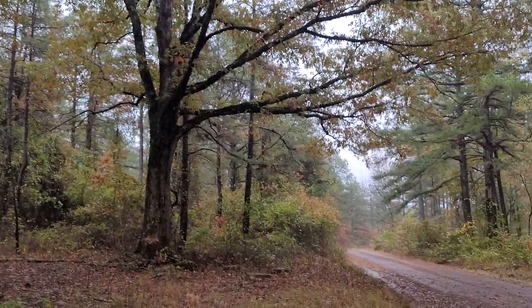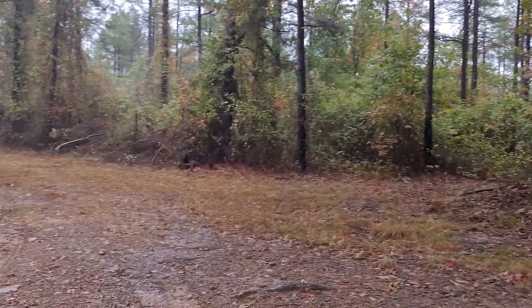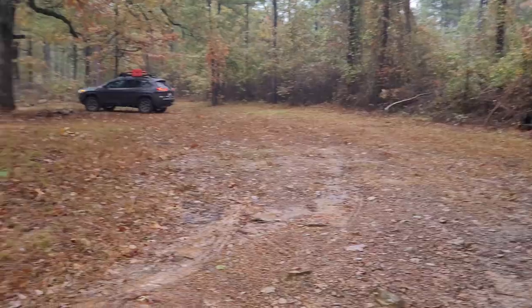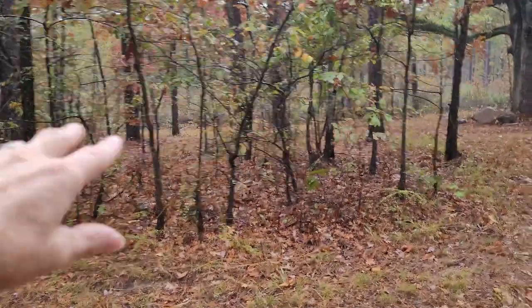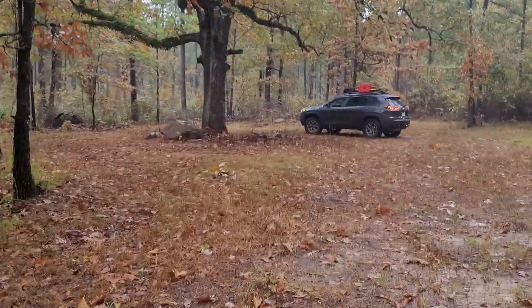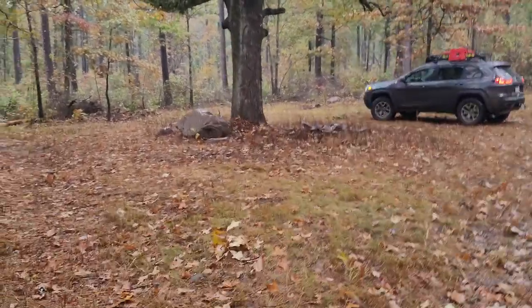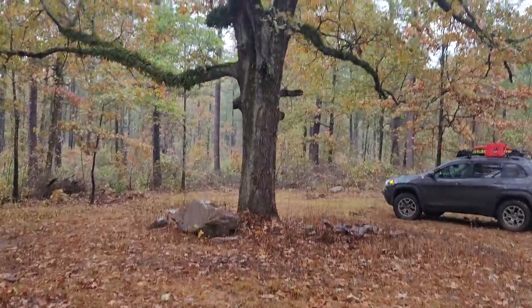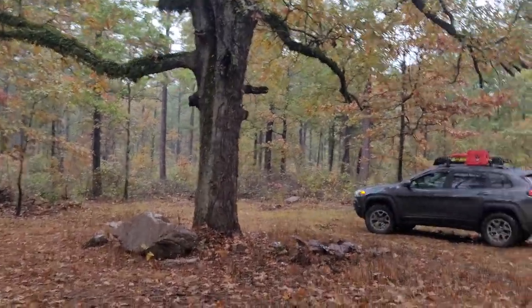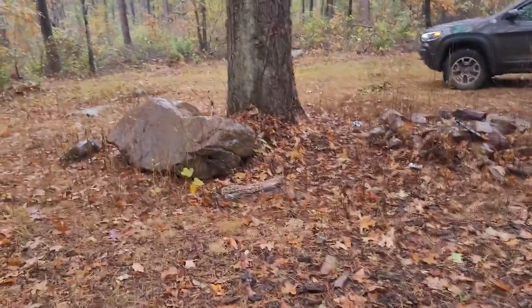Really awesome. Not too far off the road, but far enough. You have some trees and stuff in between you and the road. There's a fire pit already up here, plenty big for several people to set up camp. Got this big rock.